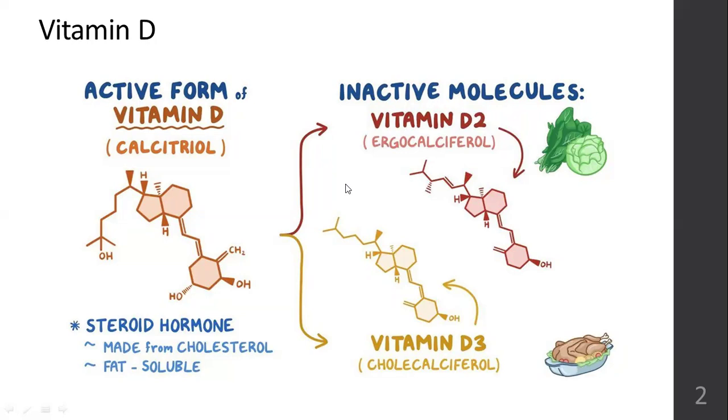Naturally, foods that have vitamin D are egg yolk, fish, liver, and organ meat. So these are the different sources.